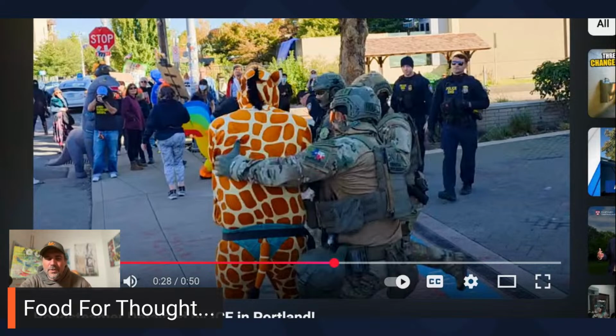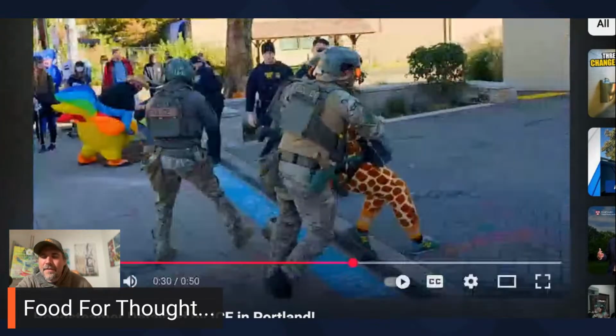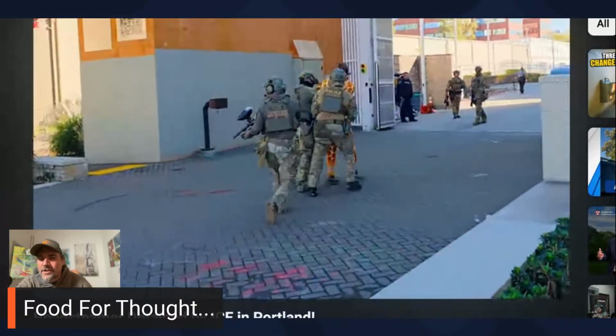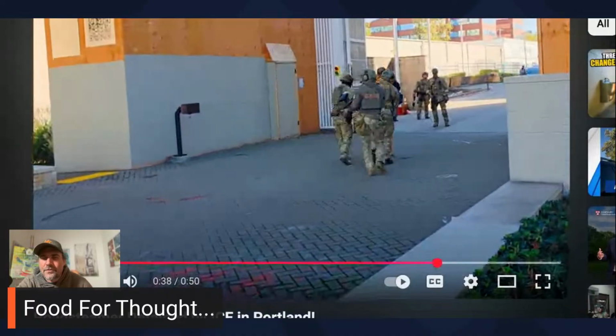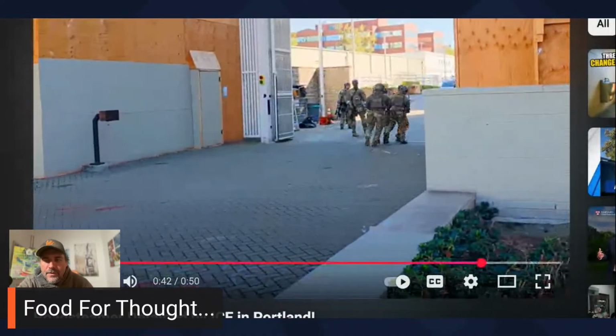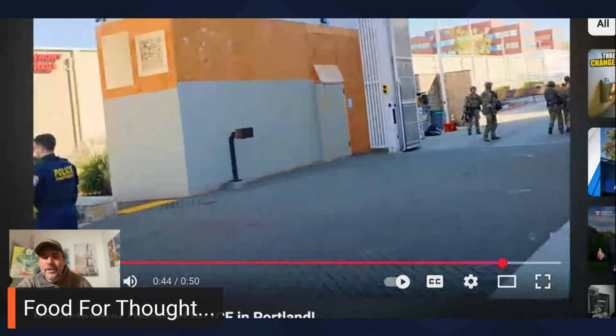Look at what they're doing to this guy. Just literally grabbing him off the street. That is accosting and disappearing a peaceful protester dressed in a giraffe costume off the street. And that is wrong. No. That should be wrong in our country, and there should be accountability in our country for that.